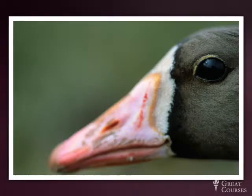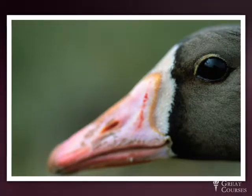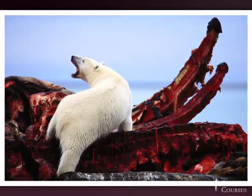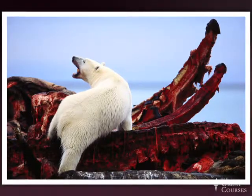Now all of these pictures go to really prop up what I call the money shot, or the really good one in the story, this one. Now you've seen this before, but it's a polar bear on the carcass of a bowhead whale with the big jawbone sticking up.